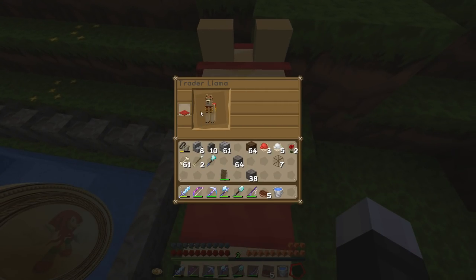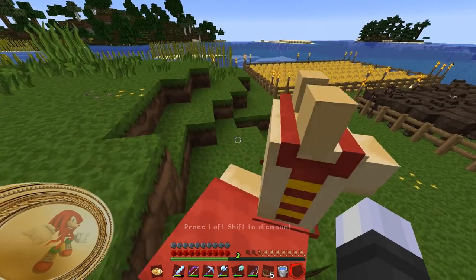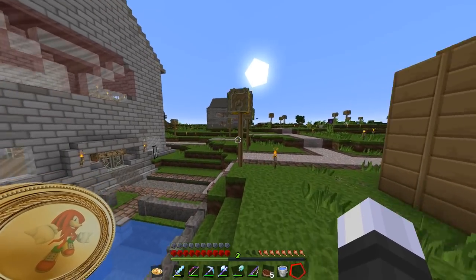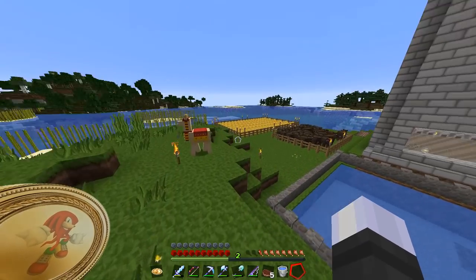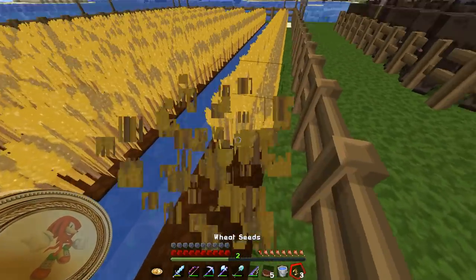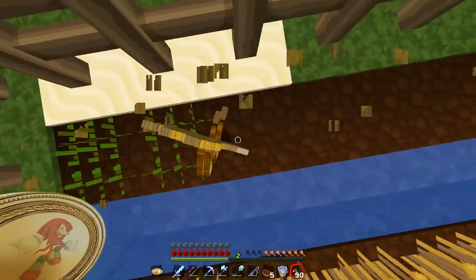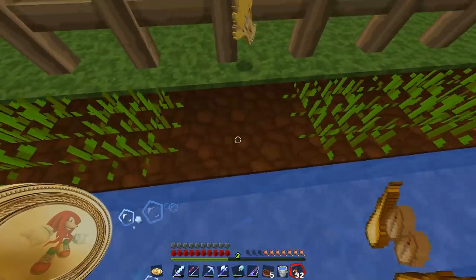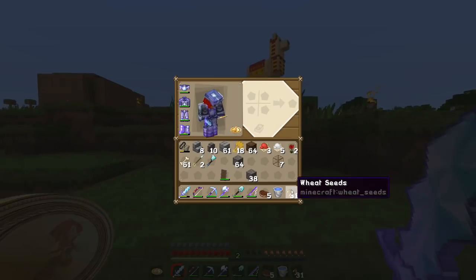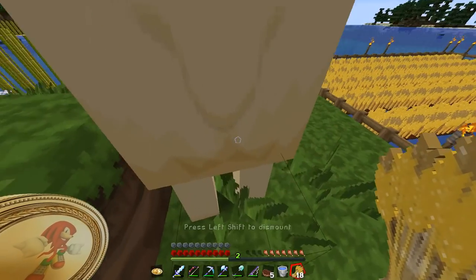I wanna ride you. How do I tame a llama? It just looks fancy. Wait a minute, do I need an actual saddle? What do llamas eat? Do llamas eat wheat? Hang on. I'll make sure it's tamed. Another thing, I need to upgrade my wheat farm. Llama, do you eat wheat by any chance? I don't think it does. I don't think I have a saddle.